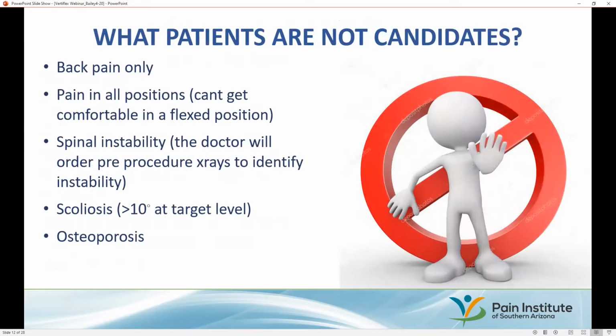Who aren't candidates? And this oftentimes with so many things becomes what kind of controls things. If patients have back pain only without radiating symptoms into the legs, that's probably not the best candidate. If you've got pain in all positions, you sit down and that does not relieve the pain, or leaning forward does not relieve the pain, that might imply that you're not an ideal candidate for this type of procedure. Spinal instability is the next one, and that really relates to the stability or motion of the back when in the extended and flexed positions.